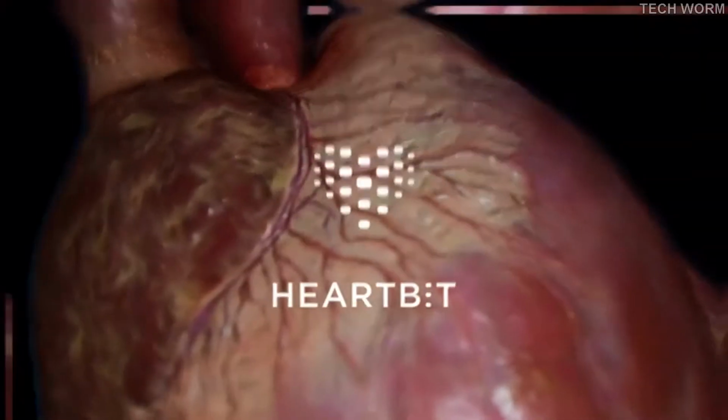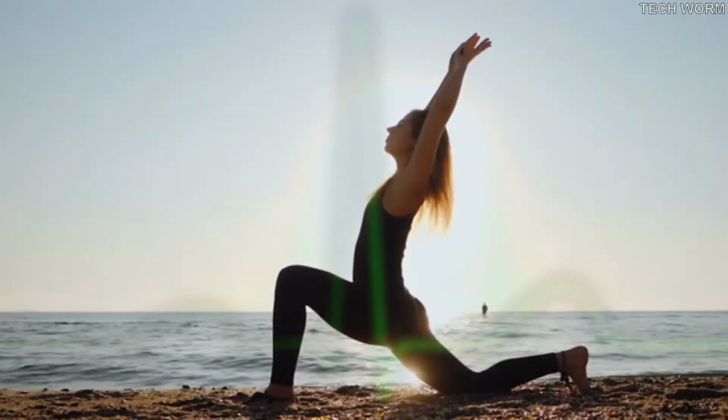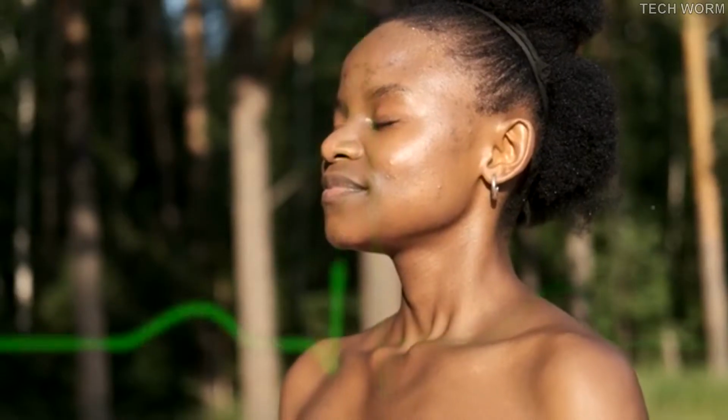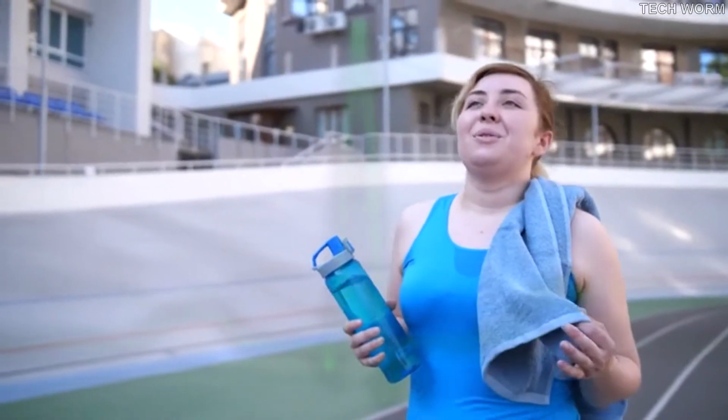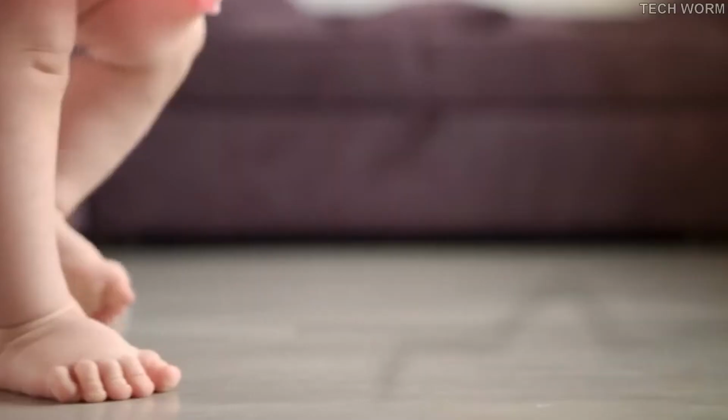The heart, an incredible machine. It powers our body, day in, day out. It works without asking it to. It's the engine that gives us life.